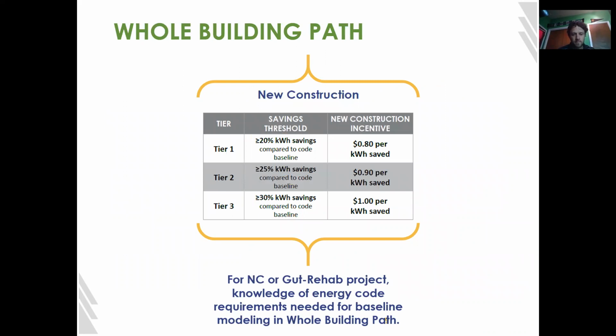So to dive into more details on the whole building path, here is the incentive structure for the new construction whole building path. There are 3 incentive tiers, and the savings thresholds are relative to the percent of kWh savings compared to a code baseline. So tier 1 starts at a minimum of 20% kWh savings compared to a code baseline for an incentive of 80 cents per kWh saved, and escalates up to tier 2 at 90 cents per kWh saved for at least 25% savings, and tier 3 at $1 per kWh saved for at least 30% savings compared to a code baseline.